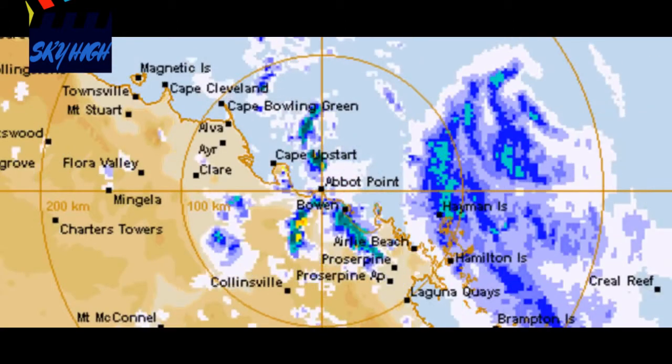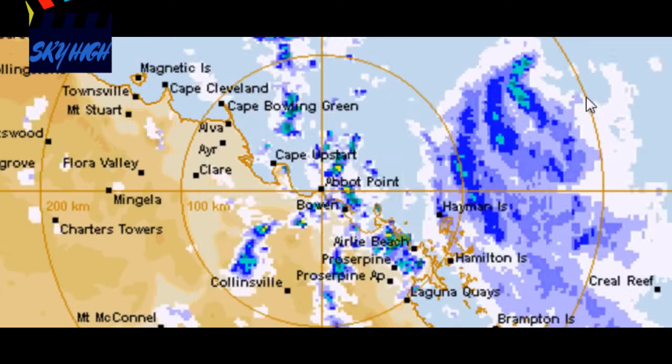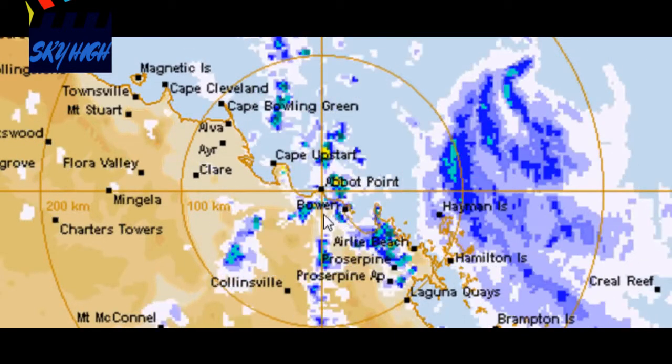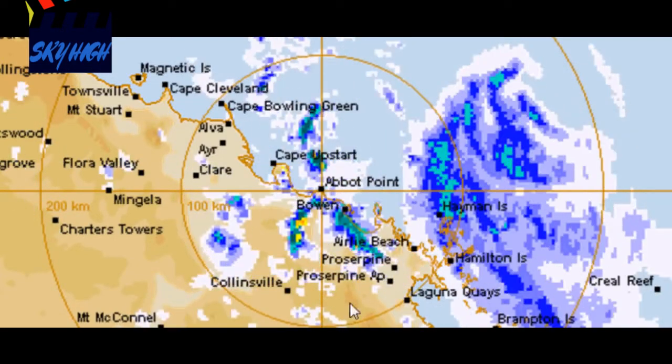Looking at the Bureau of Meteorology's latest feed also, we can see that the eye is actually weakening right now. It was a little bit tighter about 2 hours ago, but we can see the general area will be heading towards Bowen, it would seem. And it seems that the winds would be around about 130 kilometres an hour, so this will be quite serious. Hopefully residents have been prepared for this likely storm.